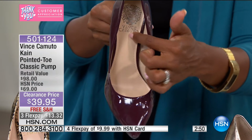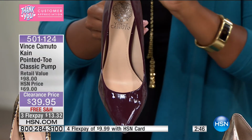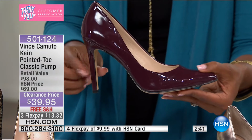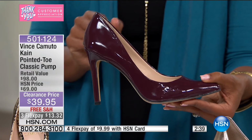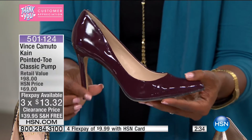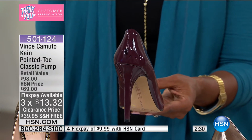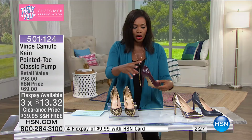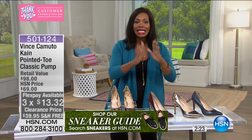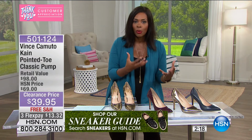As you can see, these are national brand Vince Camuto. Vince Camuto you can find in every major department store out there, but you don't typically see clearance prices like you see right here. $39.95 for a shoe that literally you can have in every color in your closet, in every color that we have right here, and they don't look the same even though it is the exact same classic look, because the color helps to give it its personality.